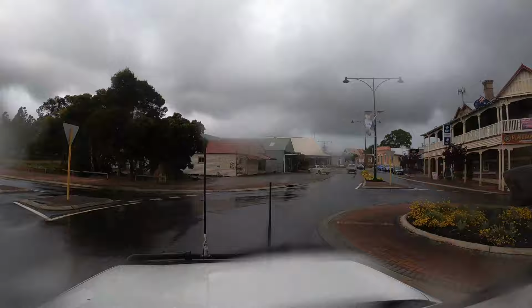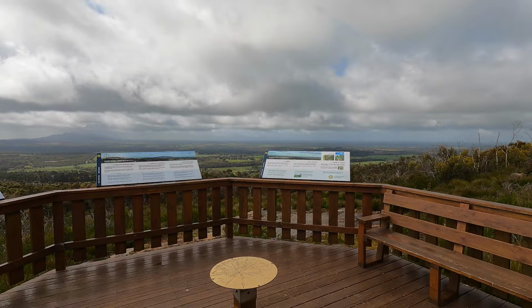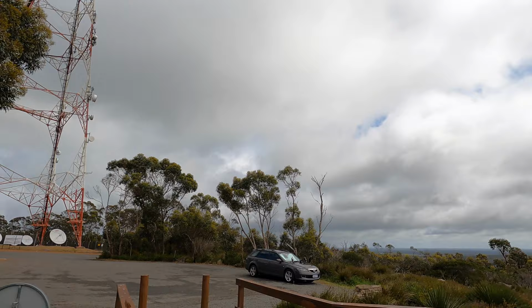So, dumped and, well, having a look around Mount Barker, but we're finding it hard. There's not a lot of things on Wiki Camps around this area, even down south, is there? No, nothing really. Which is weird, but first stop, which is on Wiki Camps, is the Mount Barker Rotary Lookout, right next to this big Eiffel Tower looking thing.